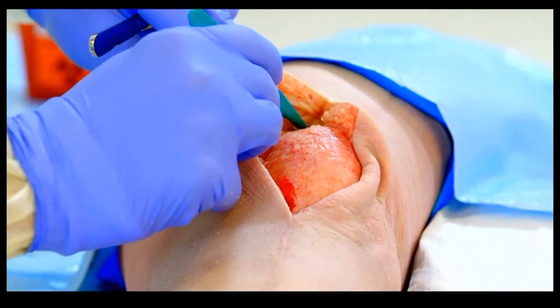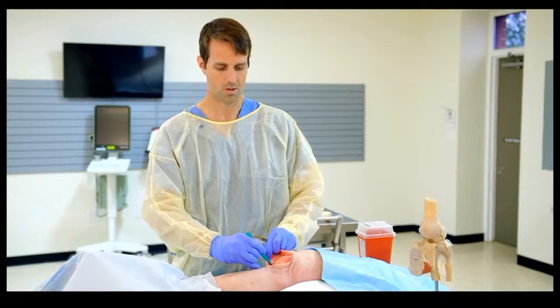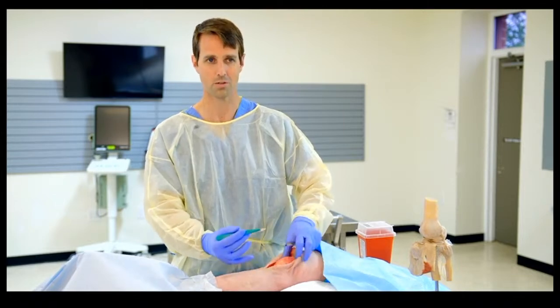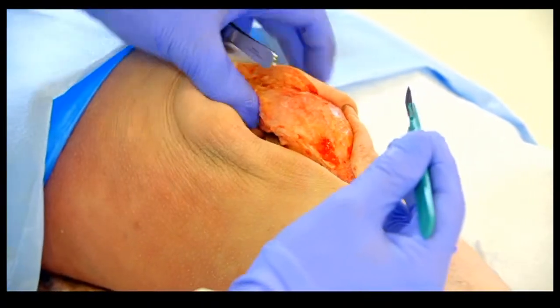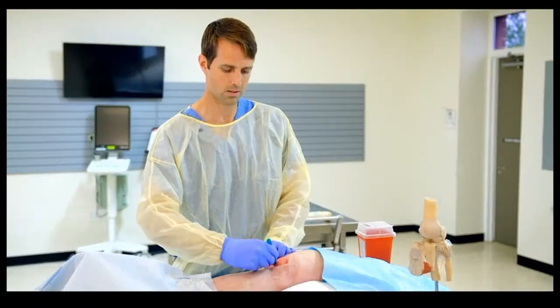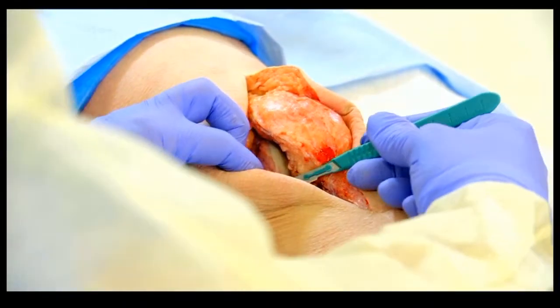And what we do is we come right down through the quadriceps tendon and enter the joint. And usually at this point, especially in a very arthritic patient that has a lot of fluid accumulated in the knee, you'll actually get a big gush of fluid, because a lot of times that fluid is under pressure with an arthritic knee. And that's what patients feel with that tightness when they bend their knee, is a lot of that fluid in the knee joint itself. And then we do a little bit of a release on the medial capsule, and that's going to allow us to expose the knee even further.